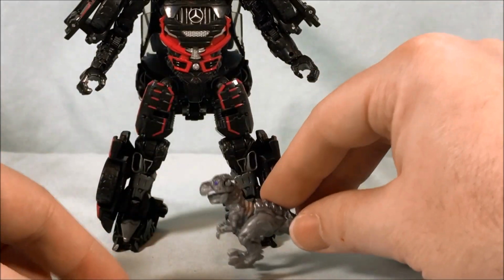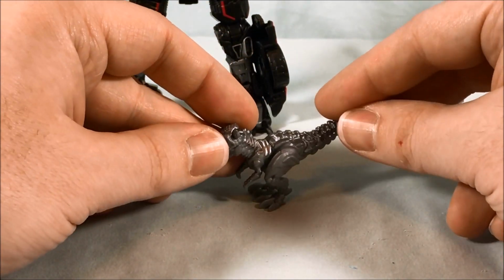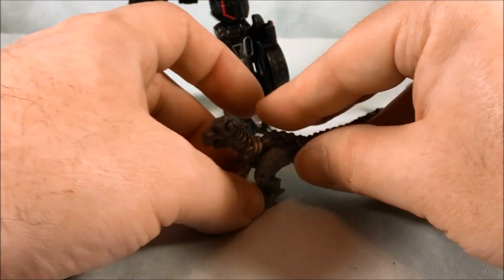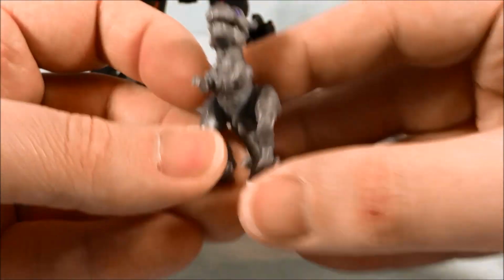So that's pretty neat. Next up we have Sharp T, who is a little T-Rex. Now as you can see, he has trouble balancing, because his tail is so long and it makes him very back heavy. So you can balance him if he's really pitched forward, but it's kind of tough to make him balance. But I will say his legs do move independently.